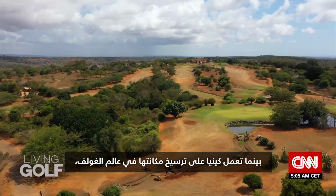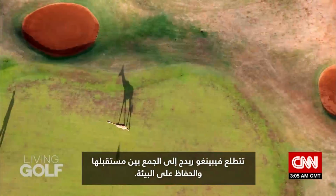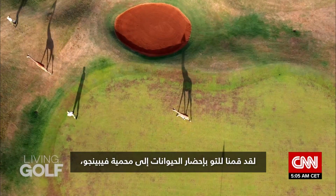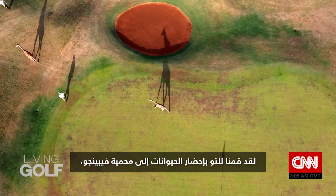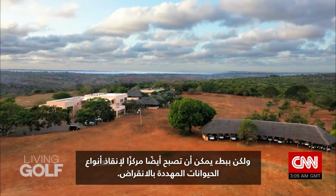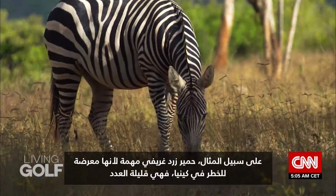As Kenya works to cement its place in the world of elite golf, Vipingo Ridge is looking to combine its future with conservation. We have just introduced animals in Vipingo Sanctuary here, but slowly it can be a rescue center for also endangered species. For example, the Grevy's zebras are important because they're endangered in Kenya, they are few in numbers. So we want to encourage not only animals that are found in Kenya, but even animals that are being brought into Kenya which are currently endangered in our list.